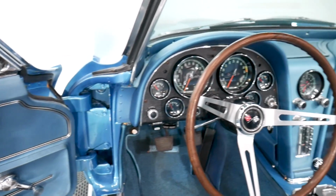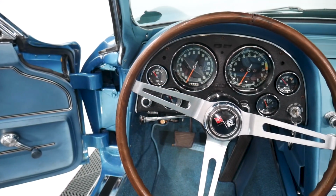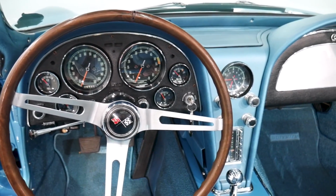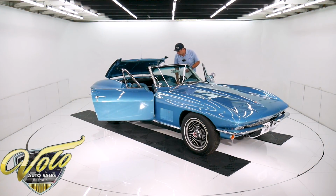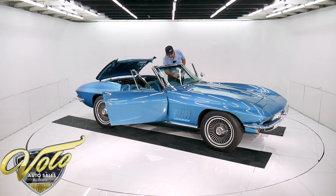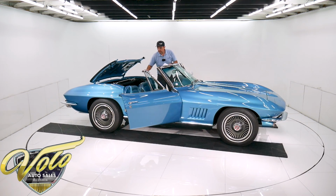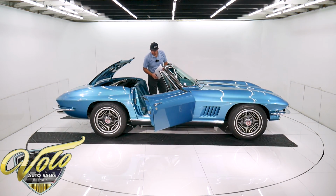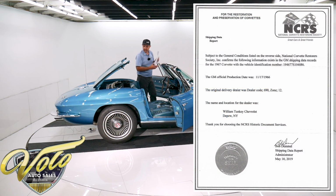The whole instrument panel, the humps, the gauges, down around the radio, all looks nice. The lenses, the knobs, it has a quartz movement in the clock, has the correct shifter with the chrome ball and the reverse lockout. It has the blue seat belts. The steering wheel has one small crack at the top, but everything's nice. Nothing is brand new, but nothing is beat up or broken. It's all nice. The glove box door is real nice. We also have the NCRS shipping report. It says where the car was sold new.